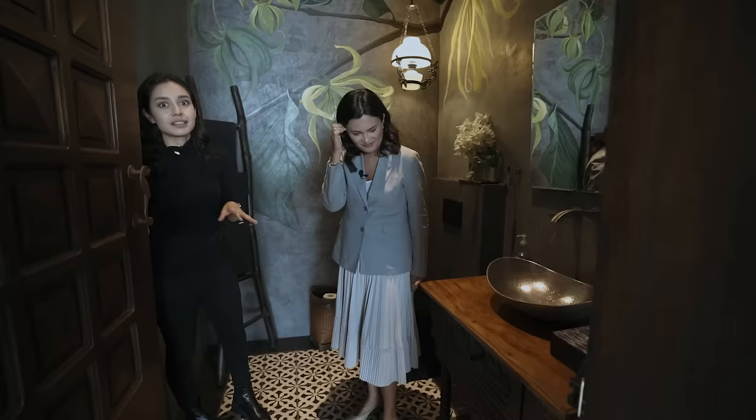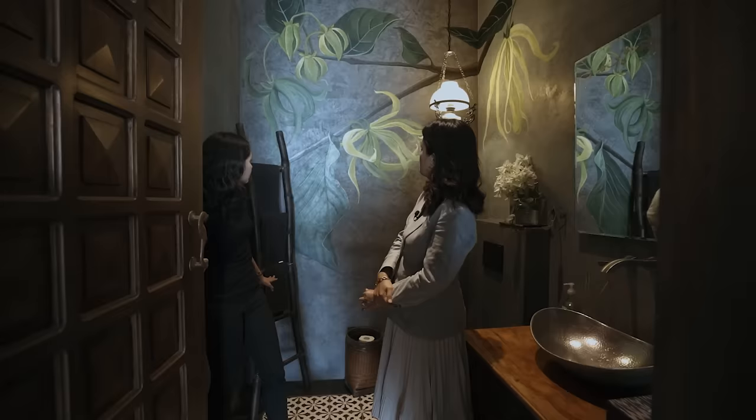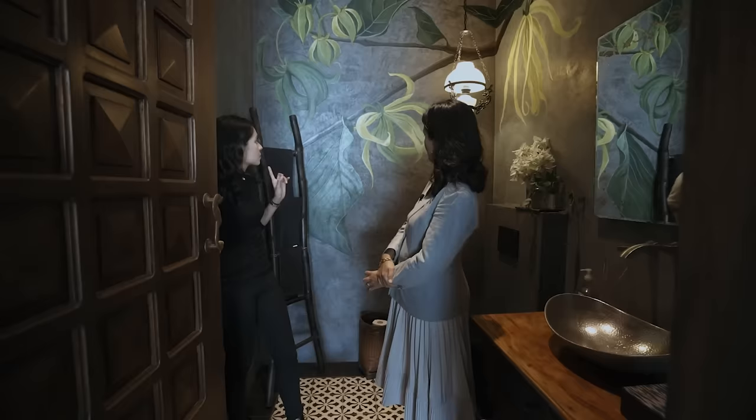These are also hand painted. This is an ilang-ilang flower. As we know, it's the base of many perfumes, but it's very Filipino, a native Filipino plant. I love that they featured it here. Looks great. Oh, I did not know that. Architect Miko himself painted this. Wow, that's amazing. Bonus. Wonderful.